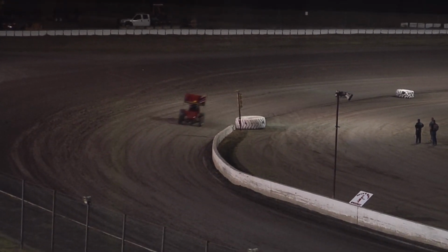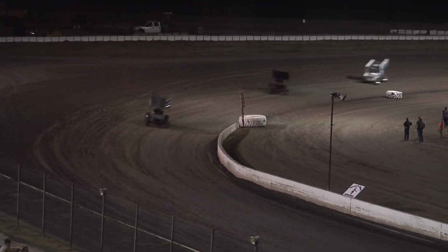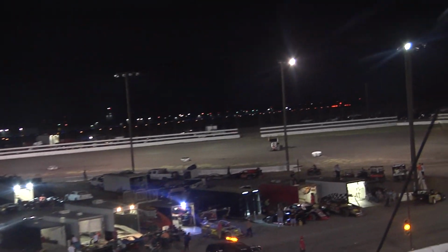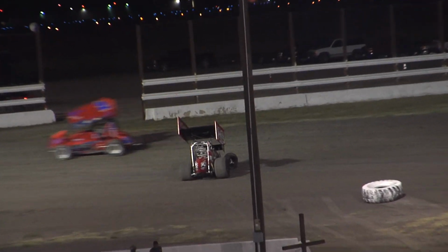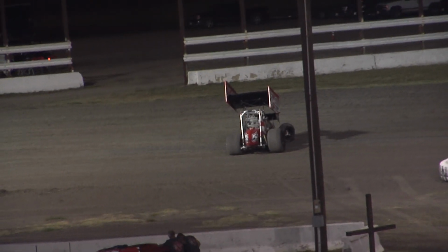As it stands right now, halfway through the heat, oh, looks like we got a spinner. I don't know who that is. I think it's the 5 of Shane Thompson, erasing that spectacular lead the 24 Casper had.